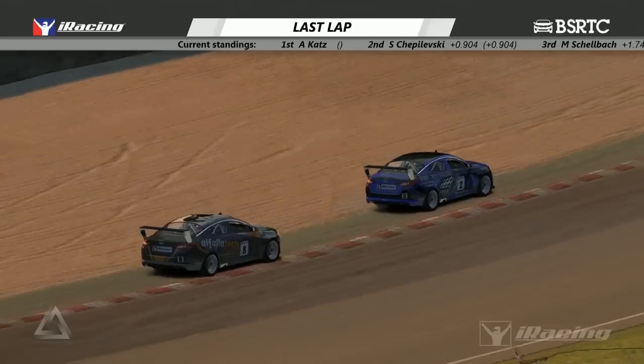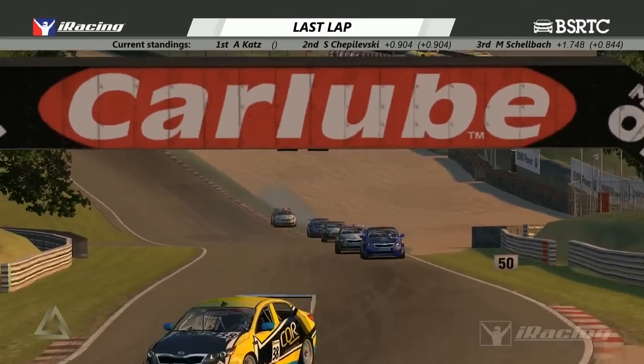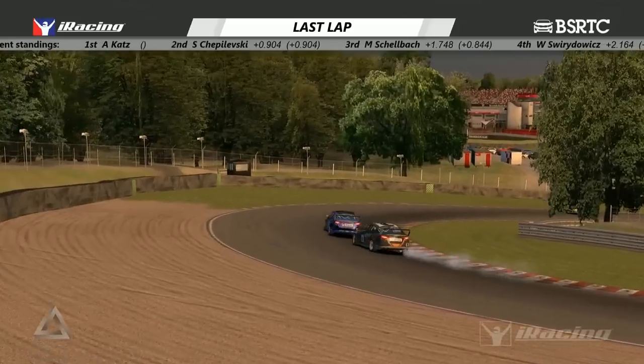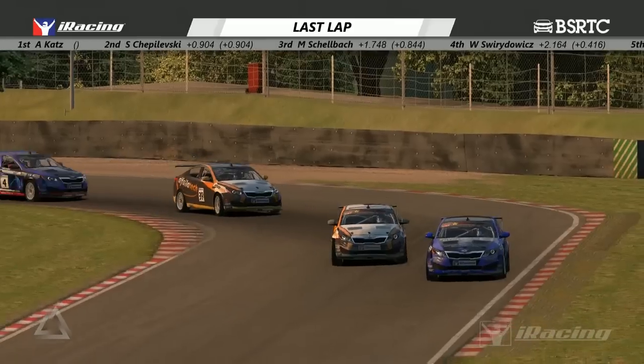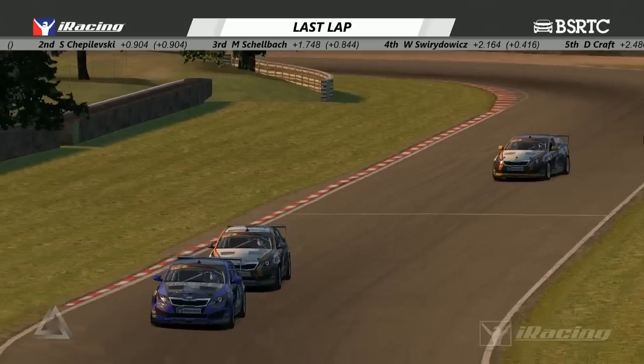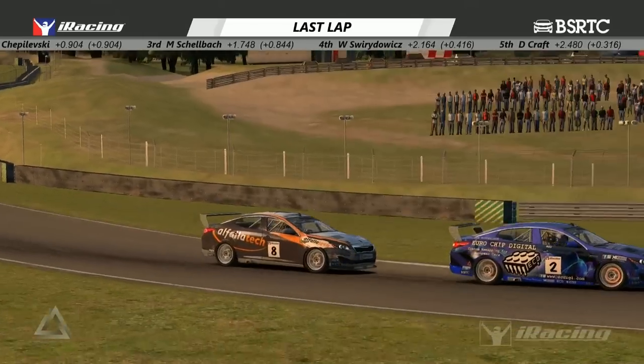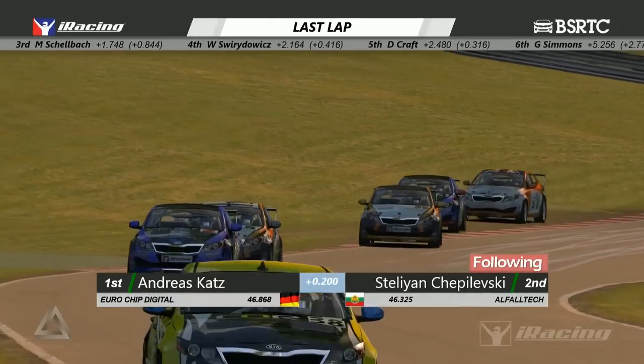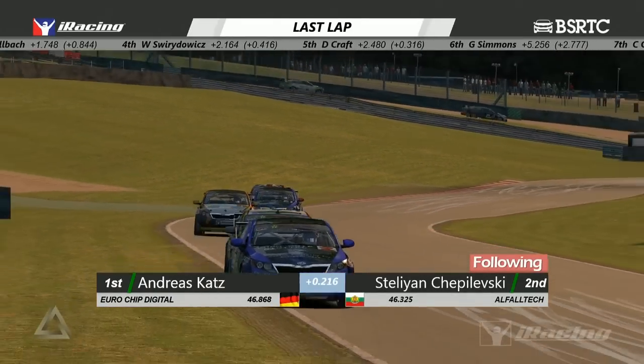Stelian Chepelevsky 46.3, and now here we go up towards Druids. Is there an opportunity for Chepelevsky as he looks to the inside, but just no way past Katz? And Katz doesn't have any damage on him, and Chepelevsky's just going great guns around here. He's caught at 1.5 seconds. I wonder if Katz had a little mistake, or whether he's just a bit slower than the Bulgarian driver. I think it's the latter, to be honest.